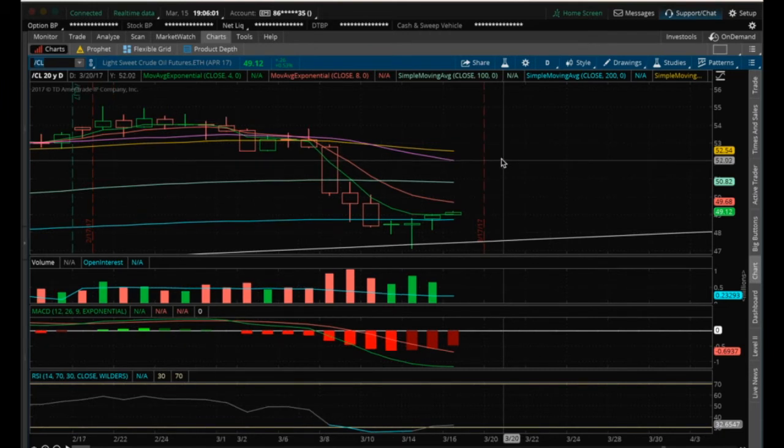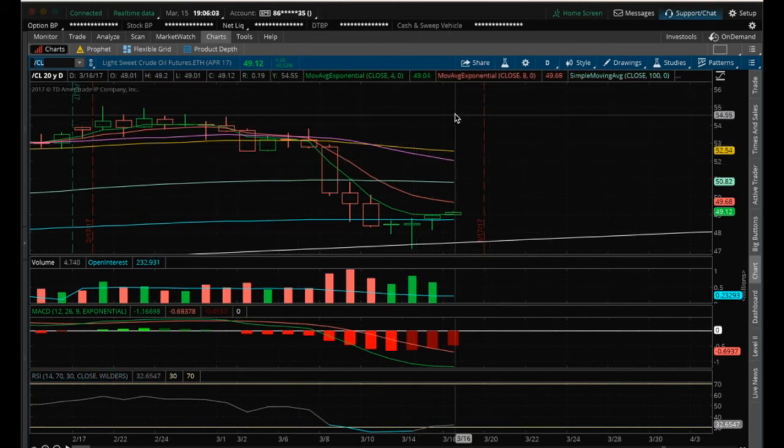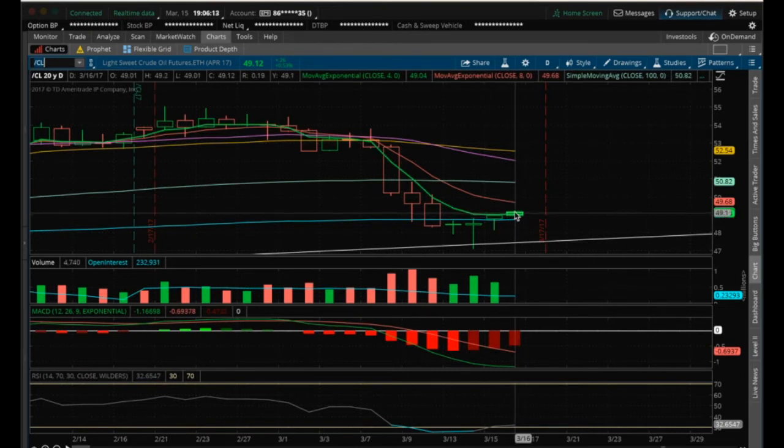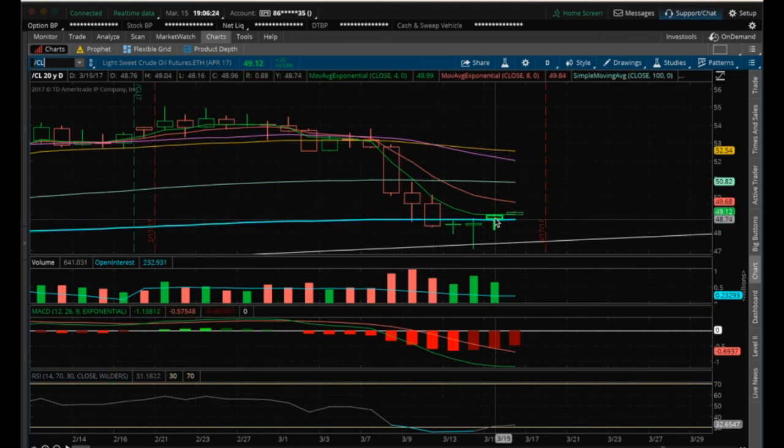What you don't want to see happen now that this bounce has been established is you don't want to break and lose this 4 EMA if we're able to obtain it on this daily candle that opened up at 6 p.m. Eastern time tomorrow. And you want to get a close above the 4 EMA. Red flag would be to lose it and then to drop below the low of this candle at 48.16, signaling that potentially this oversold bounce is done.